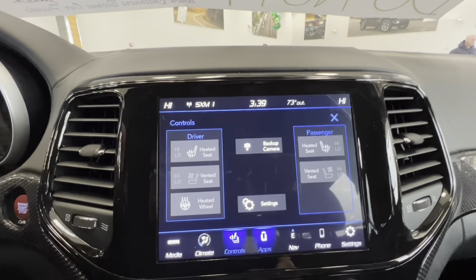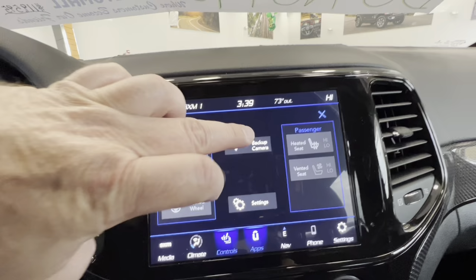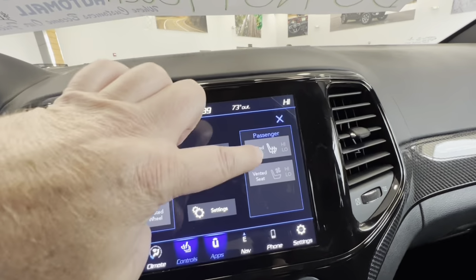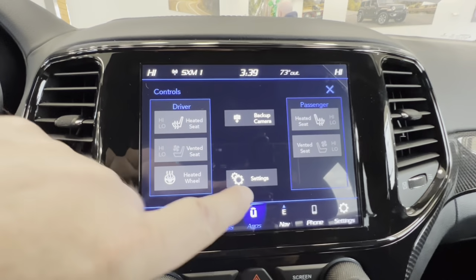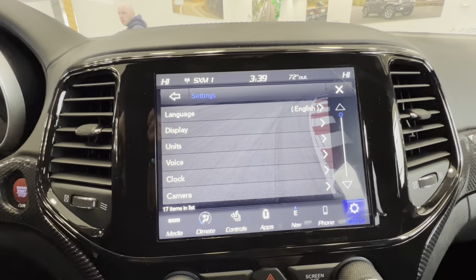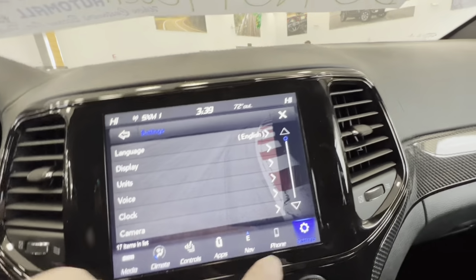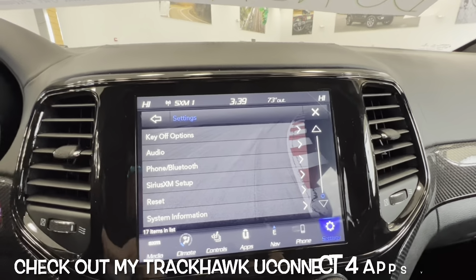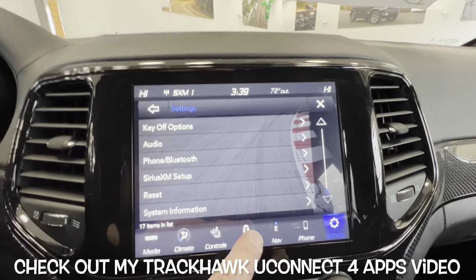The other things that you control are your heated and cooled seats, your ventilated steering wheel, and the backup camera. This is your backup camera there. The passenger seat also can be heated and ventilated, even with the suede. And then you have other settings here. These are your main settings as far as display, units, voice, clock, camera, all that stuff. It's pretty much standard fare. We have a separate video for that. If you ever want to watch that, please feel free. I've already put that out.